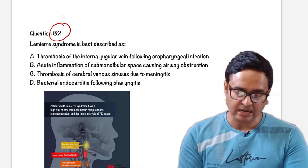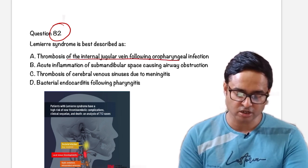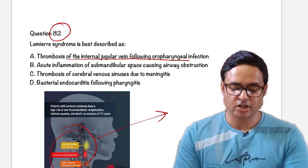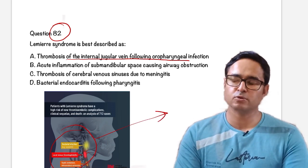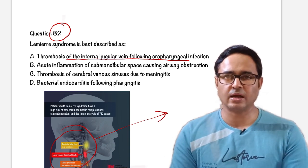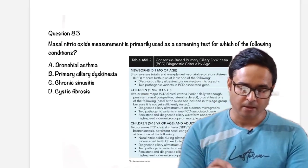So this is classically thrombosis of the internal jugular vein following oropharyngeal infection. So this is actually an oropharyngeal infection that is followed by thrombosis in the internal jugular vein, and Lemierre syndrome is what it is called, as its name suggests.